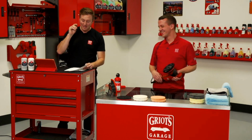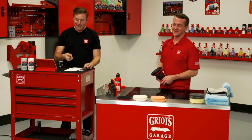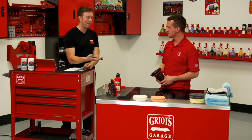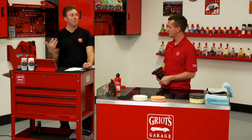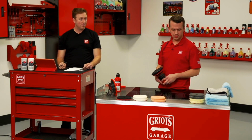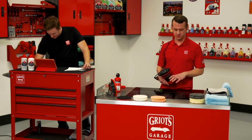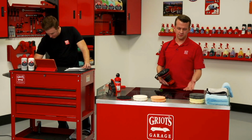And then Andre Hold had asked, if you use a polishing pad as opposed to a finishing pad with finishing sealant, would that affect durability of the sealant? Nope, not at all. So the pad isn't really going to impact your durability at all. It's just going to impact defect removal and the finish quality.